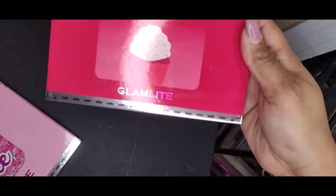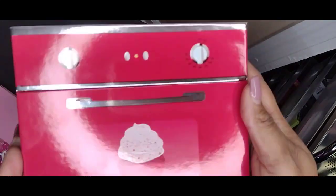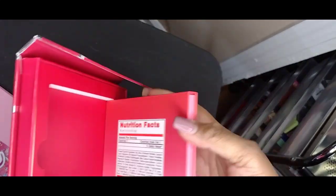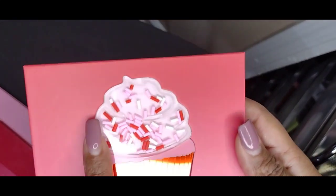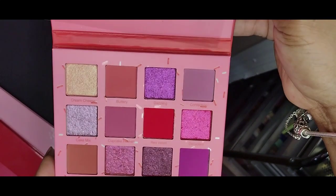The next collection is my Glam Light collection, and this is new to my makeup collection. This is the Red Velvet Cupcake palette. It does mimic an oven, and the palette gives you a 3D cupcake with the sprinkles. It does come with a mirror, and this would be ideal for a Valentine's Day look.